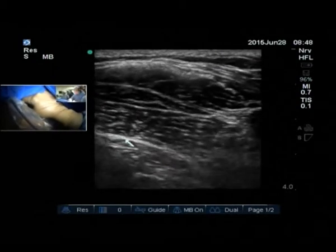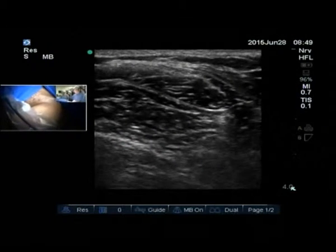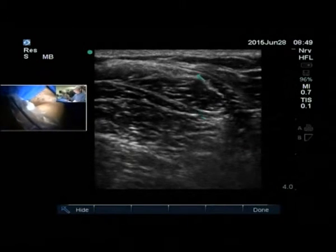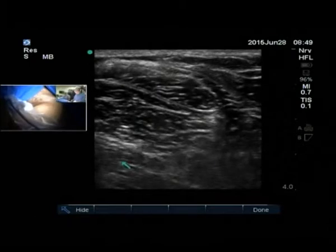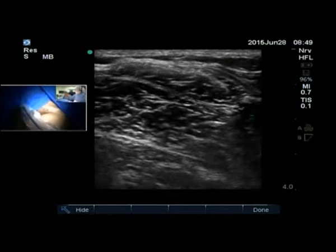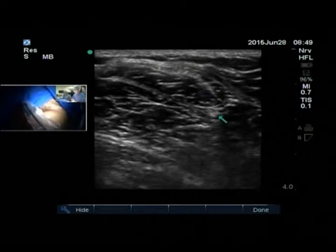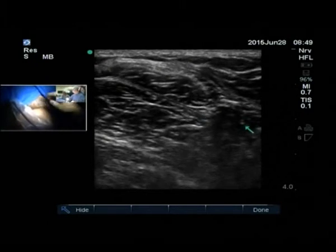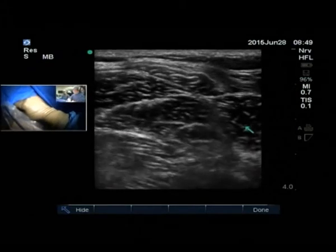Yeah, that's right. So you can see the most superficial one is the adductor longus. The second muscle layer is the brevis, and the third layer deep is the magnus. So what you see there are 2 very hyperechoic lines dividing the muscle layers. And as I scan more proximally, you will see that the 2 planes are going to merge. And I'm going up, I'm angling the probe up.